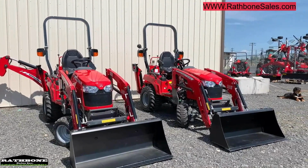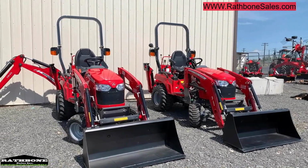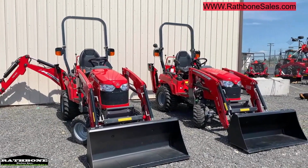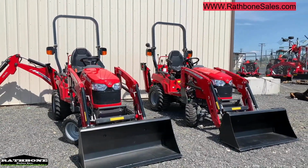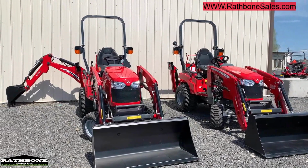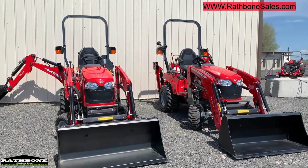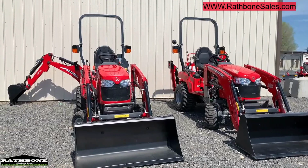Now, the height, width, length, weight, tire style, and tire size are the same on both of these tractors. So what that means to you is that they're both going to fit into the same spots. Like if you have a height restriction on a garage door or something like that, either of these will fit. If you got a trailer that's only rated for a certain amount of weight, they weigh the same, so that's not going to be an issue. They got the same turning radius, so if you have somewhere real tight you need to get into, they will both do just as well as the other.